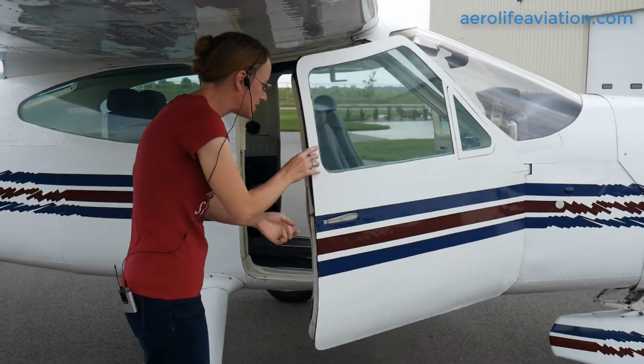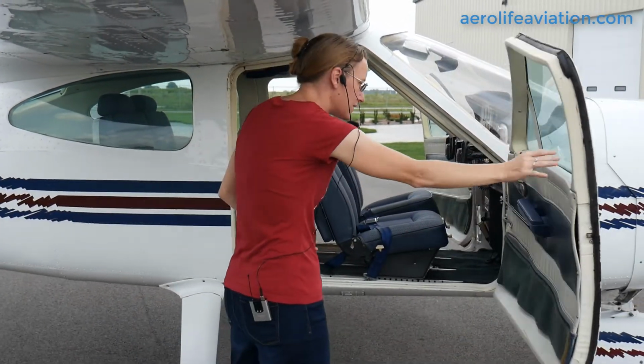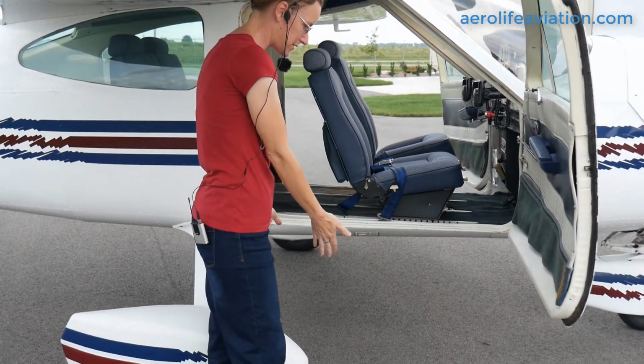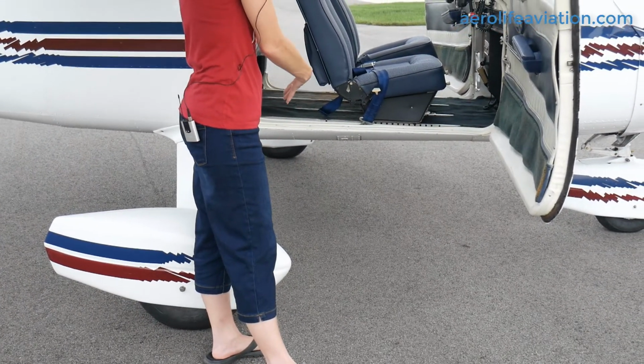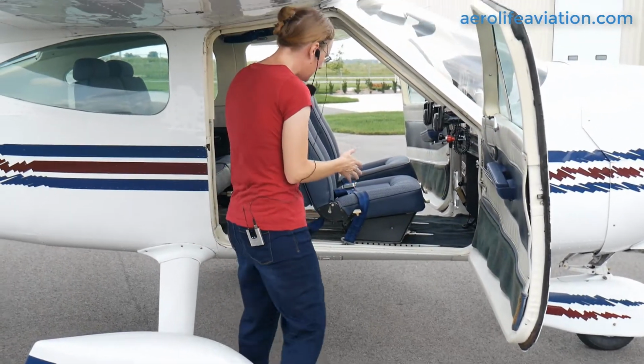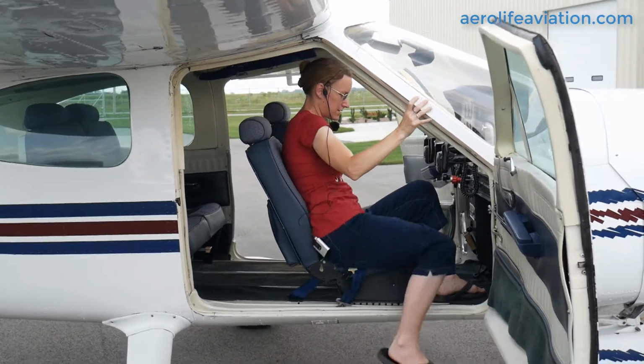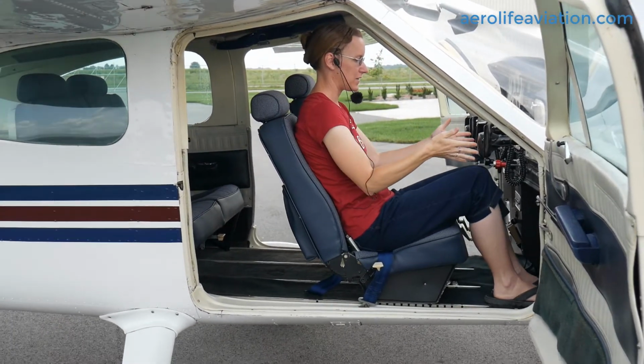So on to one of the main reasons that everybody loves the Cessna Cardinal: it's just how easy it is to get in and out. It is the easiest GA plane. You open the door first, it's 90 degrees to open it. You've got all the space here in front of your wheel pant, so you don't have to climb over the strut to get in. You literally just walk in here, sit up, and you're in the front seat.